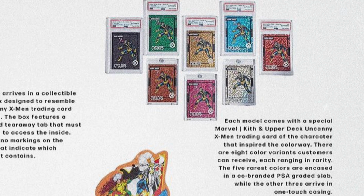And also included in the blind box comes a Kith and Upper Deck collab Uncanny X-Men trading card with the character you got from the shoe on the actual card. And there's different rarity levels of cards going anywhere from 1,299 all the way up to 1 of 1. And so we're actually going to save this box till the end and unbox this later, but I'm super excited to see what character we could get for the shoe and for that trading card and how rare it could be. But now let's get into all the stuff we were able to pick up today.